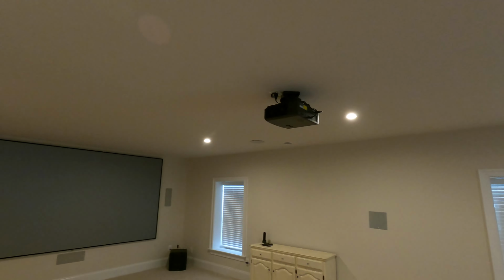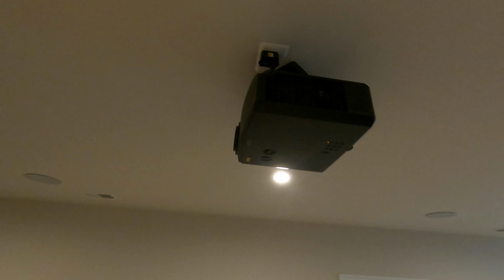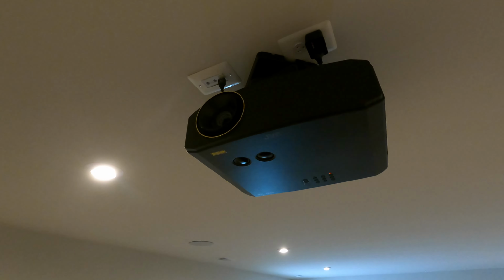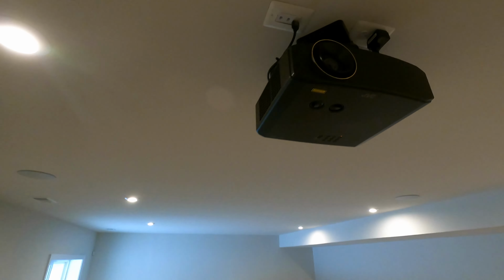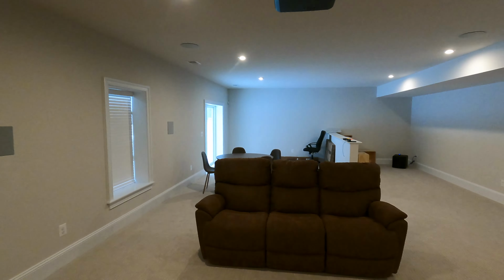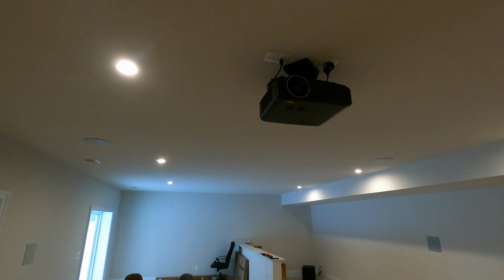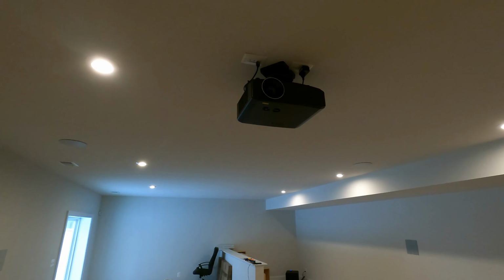Now, let's get to the video part of it. This is the JVC LXNZ3. This is a laser projector. And you can see it's a theater room, but it has windows, he has a seating area back there. So with a laser projector, this is 3,000 lumen output, super bright, and you never have to worry about bulbs. And it's broadcasting onto an ALR screen, ambient light rejecting.